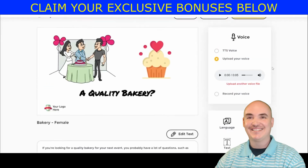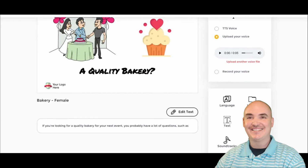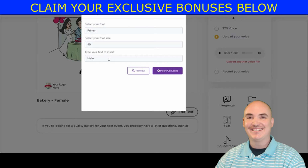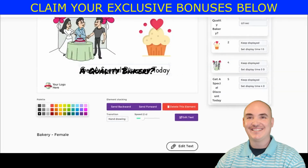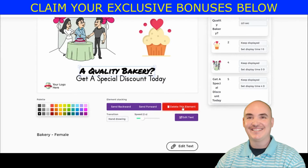Now I want to talk about some of the features that are within the application. Okay, so first thing, the easiest one is you can add text. And it has a whole bunch of fonts that you can use, and you can preview the fonts and so on and so forth. So in this case, get a special discount today. Okay, let's say, and you can change this font size as well, whatever you want, and click insert to scene. You see that right there. I can customize it. I can change the color of it. I can do all kinds of good stuff. So let's delete this element right now.